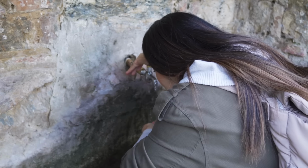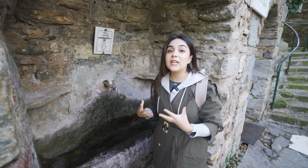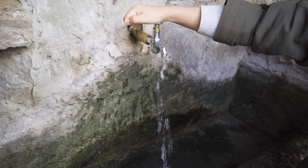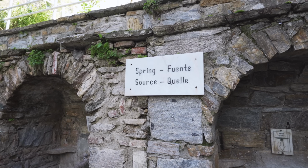This water is totally drinkable, so you don't have to worry about it, and it is also believed that it is holy water. So that is why in high season you might see many people bringing their own bottles and taking water back home, because it is believed that it is holy water.